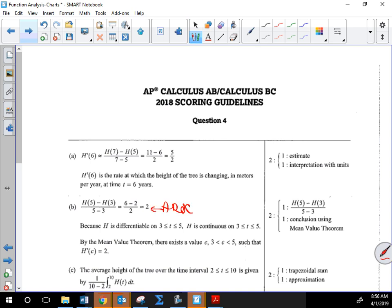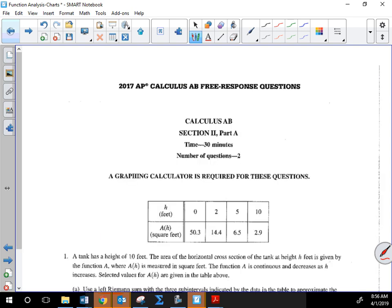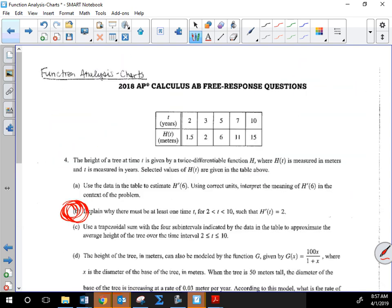And then again, it has to have the requirements that it's differentiable and continuous. So because it's differentiable on the interval and it is continuous on the interval, then by the mean value theorem, there must exist a value within our x values such that our derivative equals 2. So again, you have to state that it's differentiable and continuous. They will always give you information about that, or they straight up tell you. The fact that it's twice differentiable indicates that you can take the derivative twice. So h is indeed differentiable, and if it is differentiable, that automatically means continuous. So we have the concept part there.